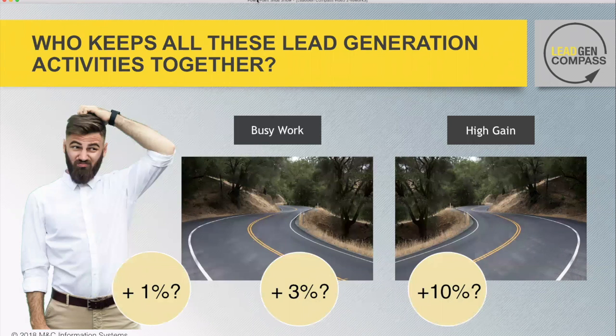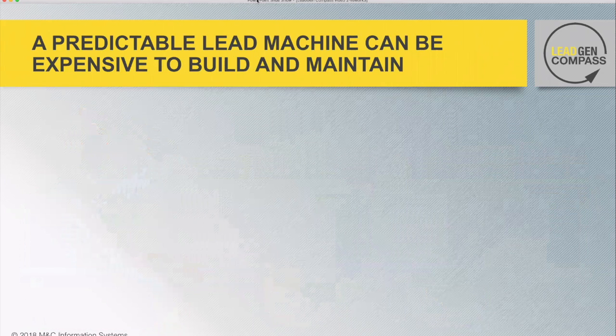A 1% bump? For us, 1% is a pretty significant number only because it compounds, right? So 1% improvement by our people every day tends to double their performance, double their expertise every 70 days. So 1% is nothing to sneeze at, but we've seen businesses where just by focusing on the highest gain activities, we can see 10% bumps in leads, in sales, and other activities.